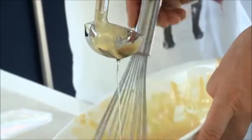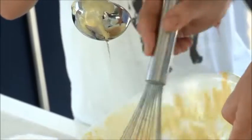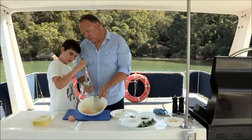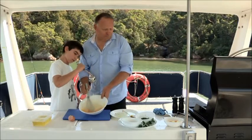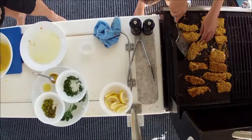There we go. And what can happen if we add the oil too quick, it can split on us. But the longer I whisk it for, the less chance of it splitting. As you can see, it's starting to come together now. And it looks really rich and yellow, doesn't it? While I finish whisking in the oil for the tartare sauce, Nathan checks on the fish.